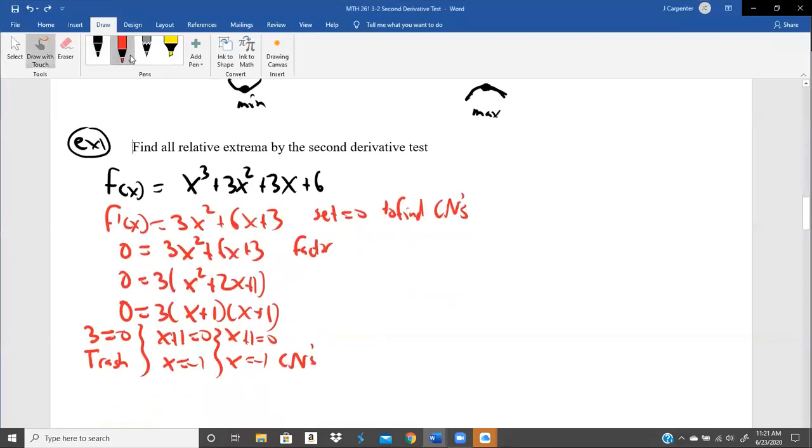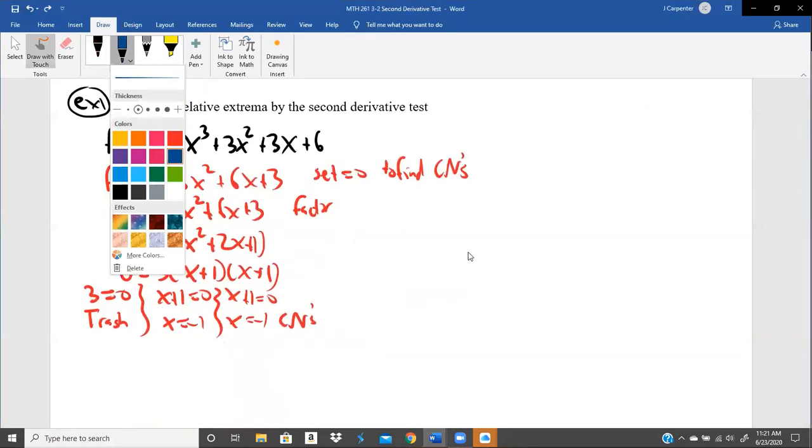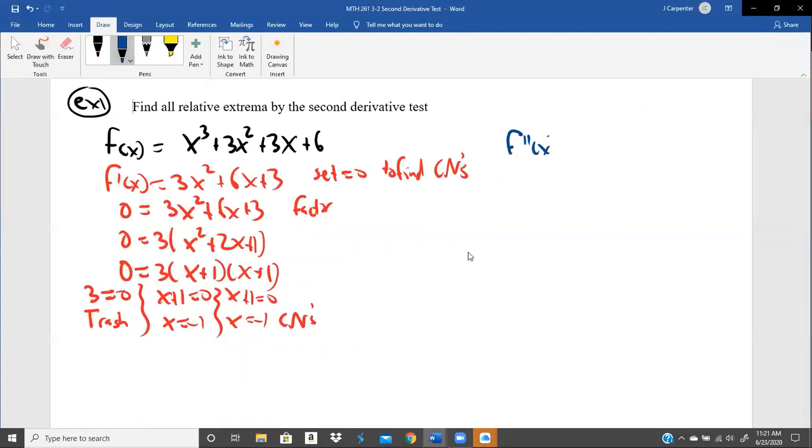So now let's take the second derivative. I'll do that in blue. So f double prime of x. So let's go back to before it was factored, because why would you want to use a product rule if you have a version where you don't have to use the product rule? So we'll take the 2 out in front, so that'll be a 6x. The derivative of a plus 6x is just a plus 6, and the derivative of 3 is 0.